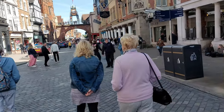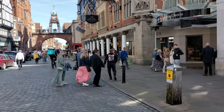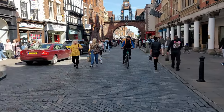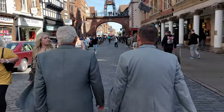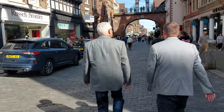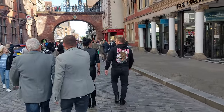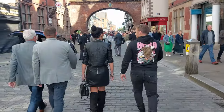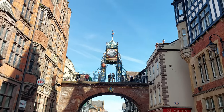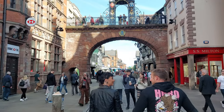So if you ladies are into shopping, then you've got the shopping centre inside that building there if you want to go shopping. And you've got the hotel here too. So you find all your retail shops on this side here. Then you've got H Samuel next to the hotel there, which is a jeweller's shop. And right in front, you've got the famous golden clock right here. So that is one of the famous things you come to Chester for.